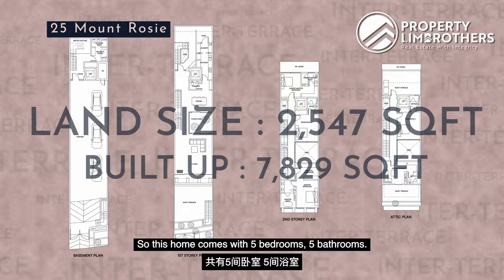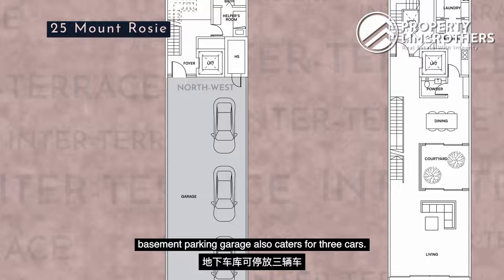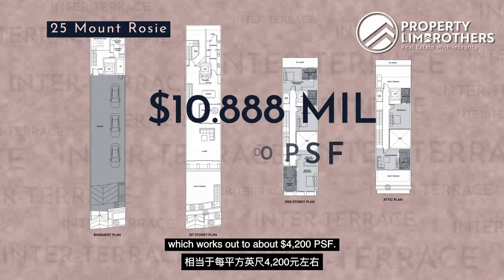So this home comes with 5 bedrooms, 5 bathrooms, main door of the unit faces northwest, basement parking garage also caters for 3 cars. So asking price is at 10.888 mil, which works out to about 4,200 per square foot.